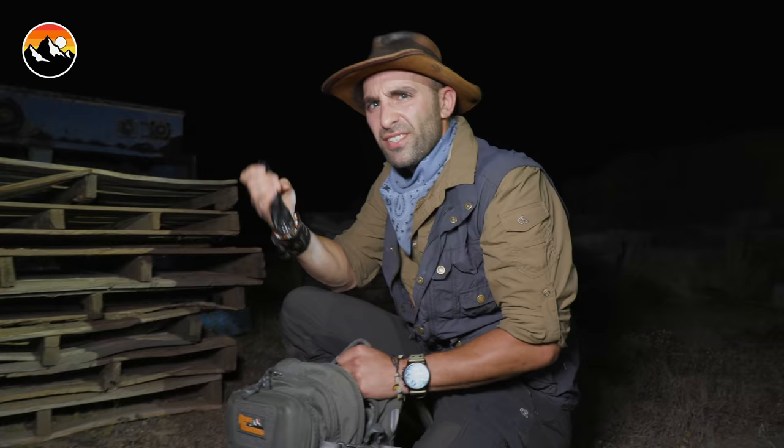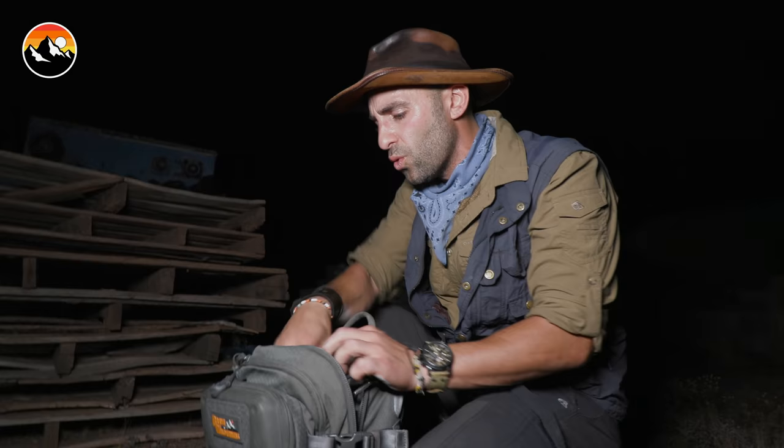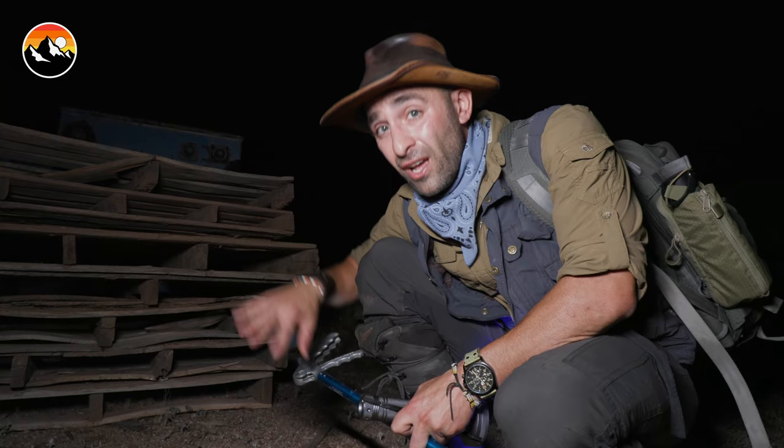So, a normal flashlight is perfect for seeing things like Gila monsters, snakes, and tarantulas. But when it comes to finding scorpions, the best tool that you can use is a blacklight. That coloration will cause these arachnids to luminesce, and all of this wood is the perfect spot for us to search for that creepy crawly. Flipping over all these old crates is going to be quite the challenge. Let's see what we can find.